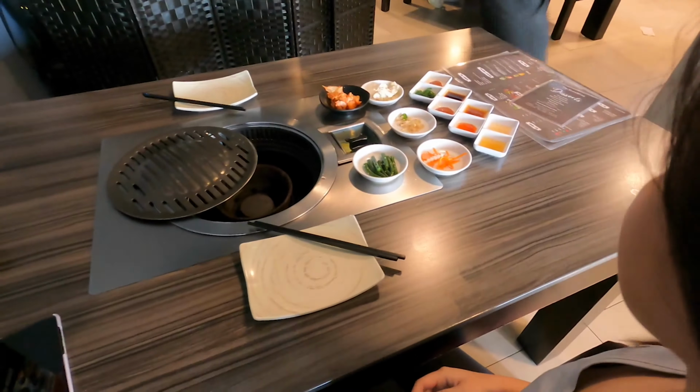So for those who don't know, Korean barbecue is a cook-it-yourself type of thing. So we've ordered a lot of stuff and that will come to us. The only thing that's actually cooked is the rice. Other than that, we are cooking ourselves. No one's cooking for us.